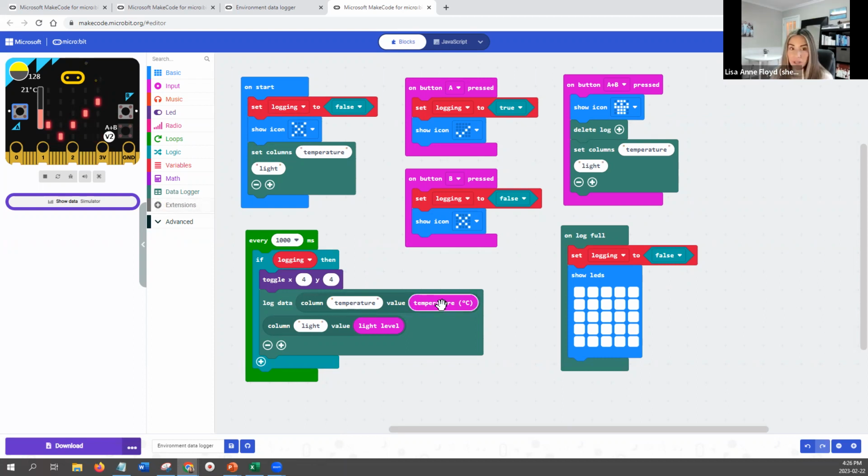So the temperature level will be added to the temperature column. So this is an input. This is temperature. It's in degrees Celsius, and it will be added to the temperature column. Same with the light level. The light level, a number between 0 and 255, will be added to the light column. And it does that every second until the logging variable is set to false.